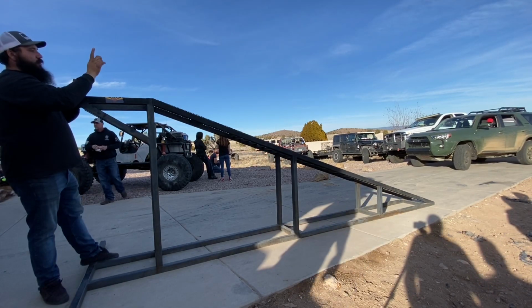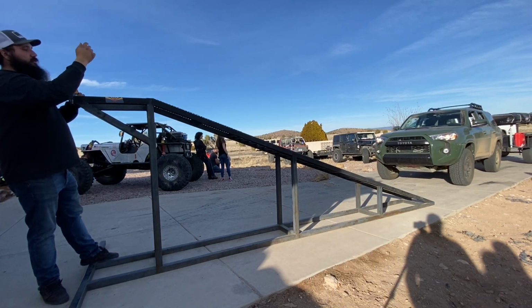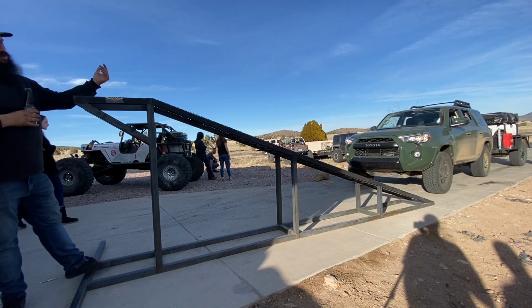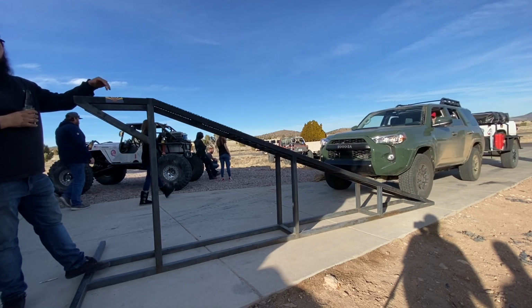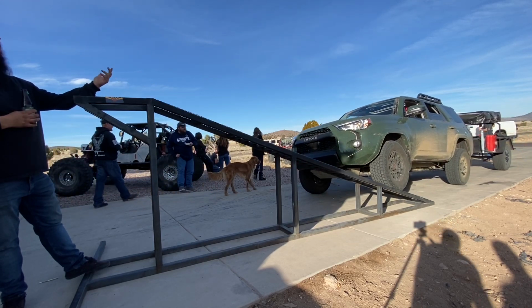Alright, it's my turn. We're gonna go up forward first. And they had me up pretty high. They had that right front wheel off the ground about a good foot. It always feels like you're way further up the ramp than you really are.